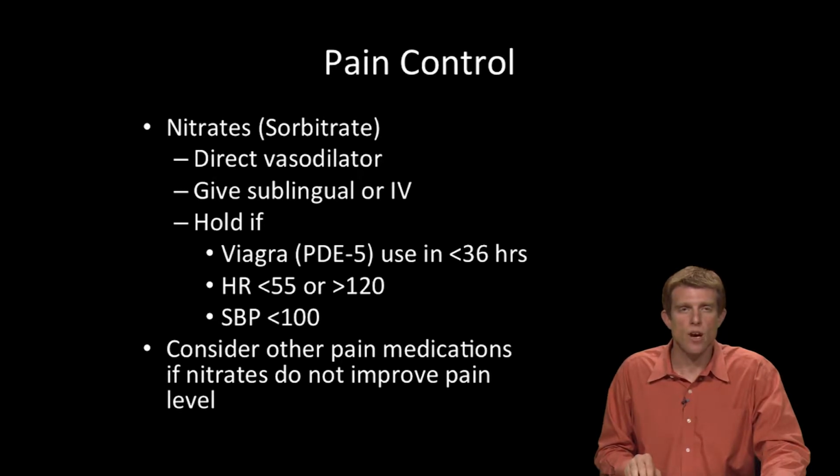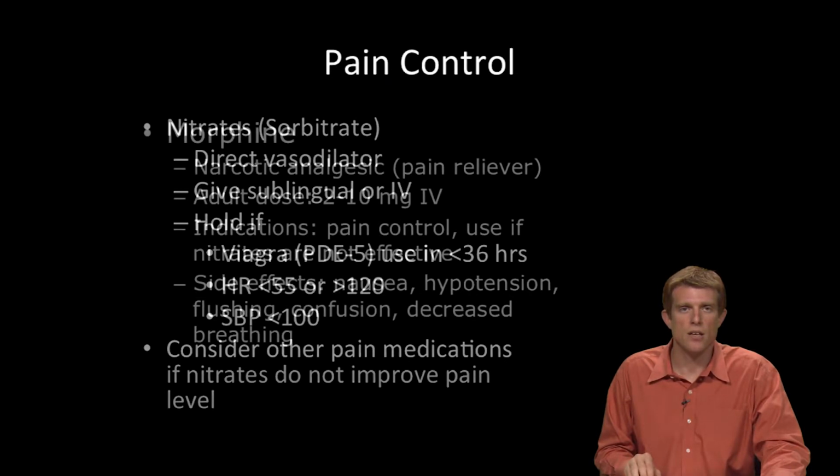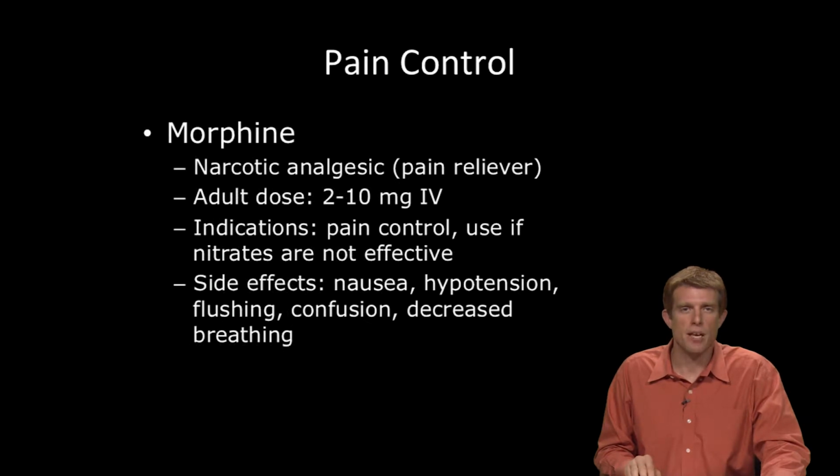If nitrates are not working to control the patient's pain, we can also consider other pain medications. In the United States, we frequently use narcotic analgesics such as morphine or fentanyl for these patients. You just have to be careful because side effects such as nausea, flushing, and hypotension can occur, which can mimic the patient getting worse from a cardiac cause of chest pain as well.